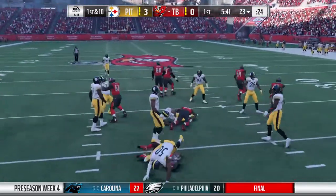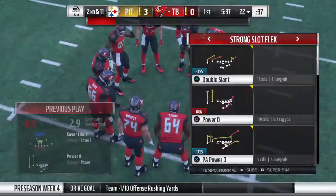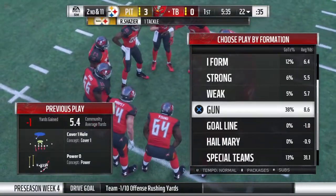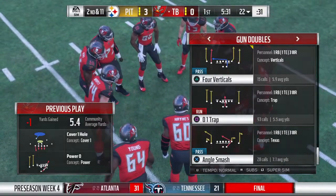Here's a handoff to begin the drive to Morris. And this one goes nowhere. Losing yardage back at the 22. It'll be a loss of 1, and that'll bring up a 2nd and 11.